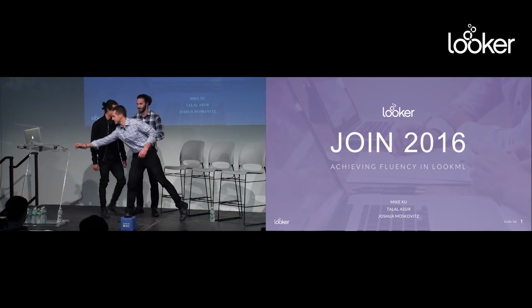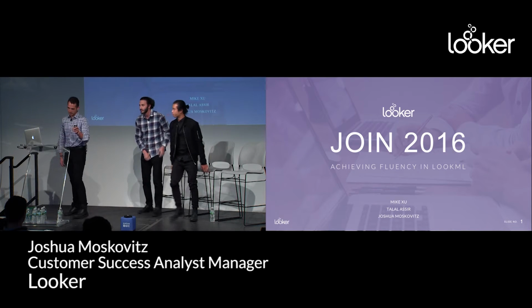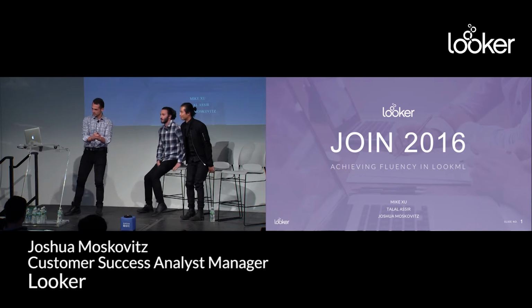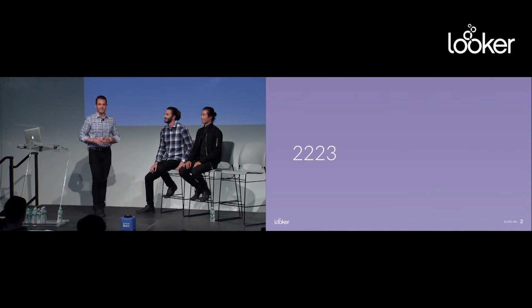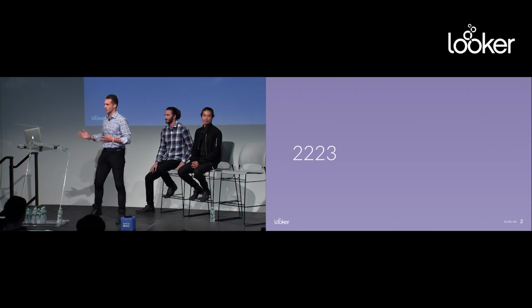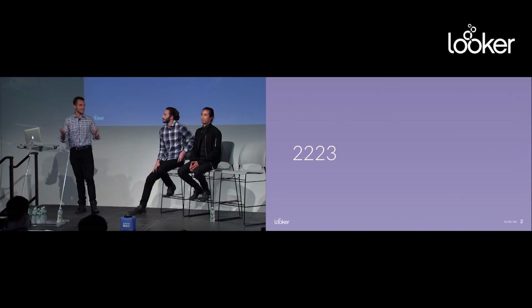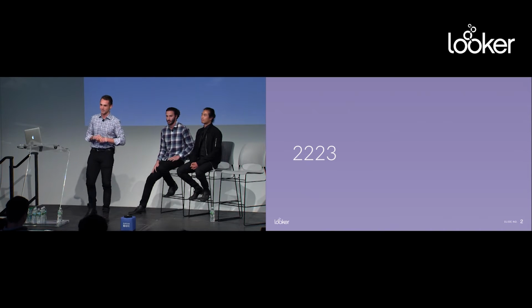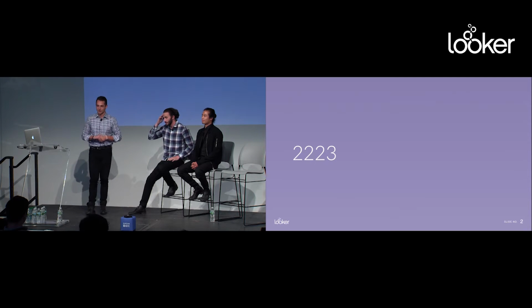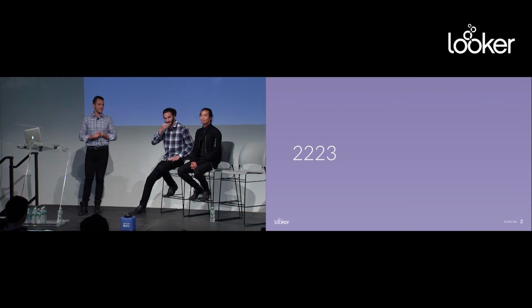The next thing we thought we'd do, being data people and not knowing how to use the clicker, is do a little bit of data improv. So we love working with numbers. We're just going to throw out some numbers, and they all relate to LookML or LookML development in some way. We want to see if you guys can guess what they mean. The first number here is 2,223. Anyone have a sense of what that could mean as it relates to LookML or Looker?